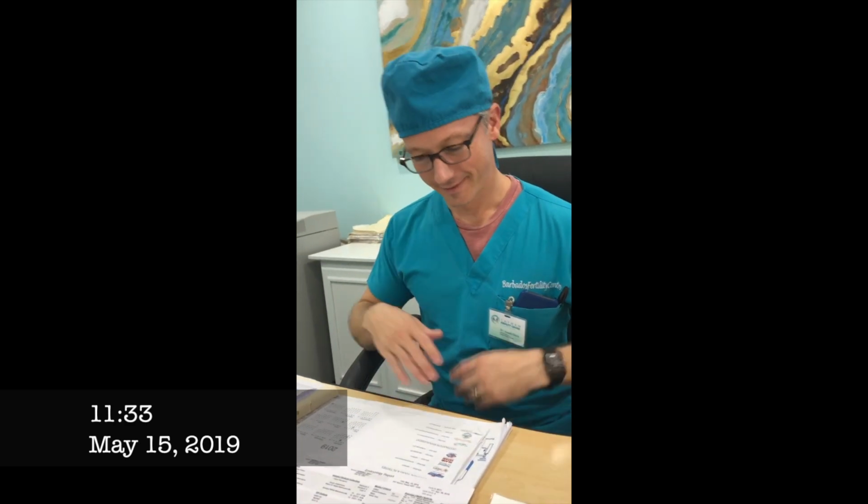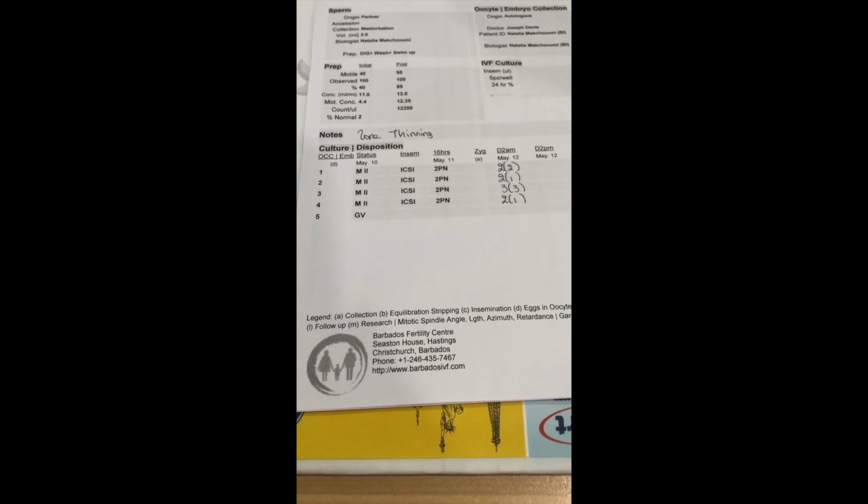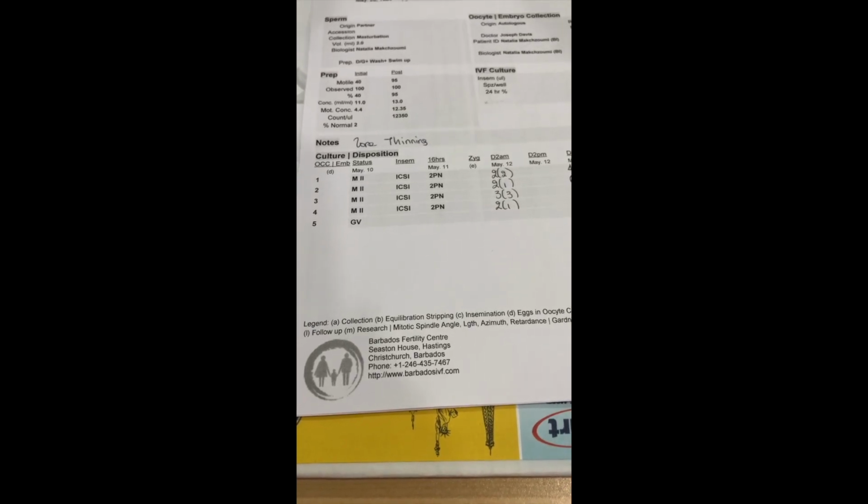Yes, we are here in the office getting updates. All right. So, as you know, on the day of the egg retrieval, we got 5 eggs. Of those, we grade them to see if they're mature or not quite yet mature. M2s are a mature egg. A GV is a germinal vesicle. It's a very immature egg. And what this really says is that we got all the eggs possible because we got some that were immature and some that were mature, meaning even the small ones. Awesome. So that's good.